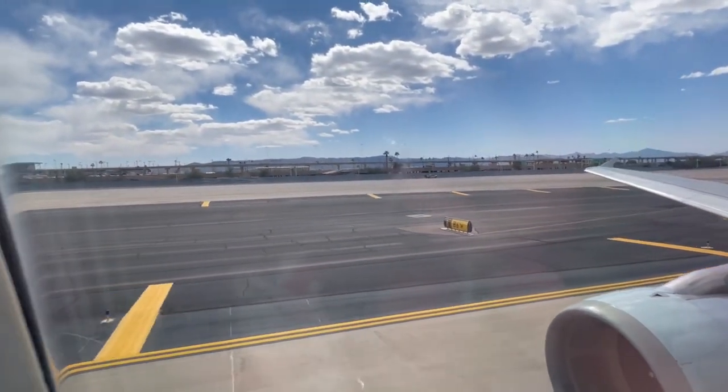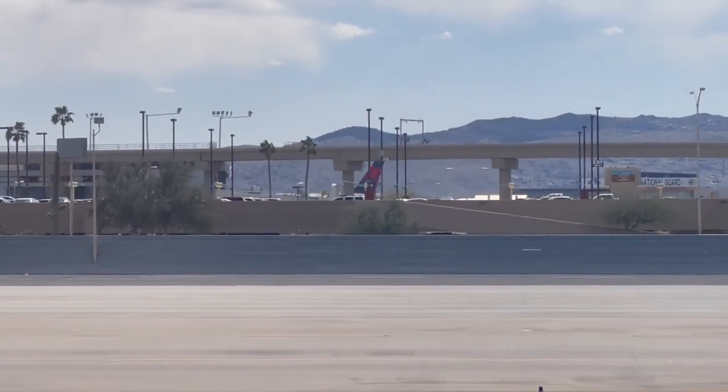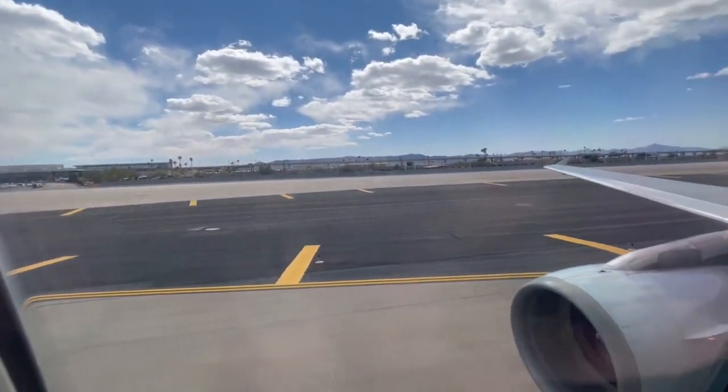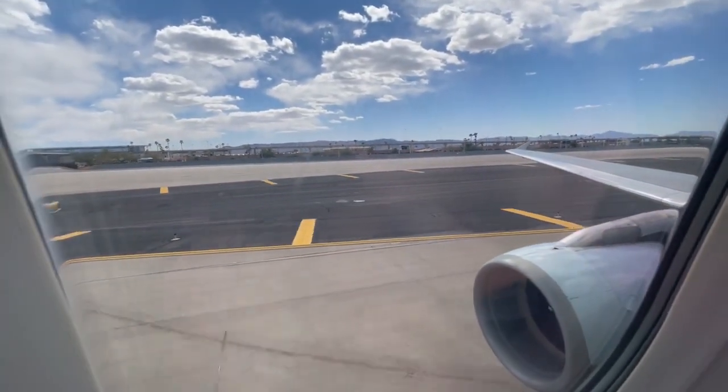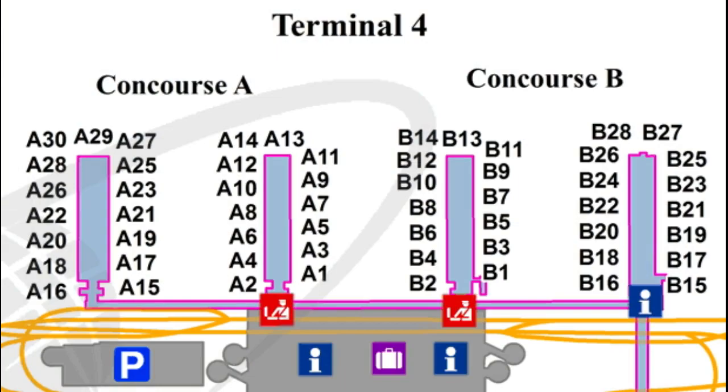Welcome to Phoenix, everybody. I'm super excited to be here as it's my first time here as an aviation enthusiast. There's a Delta Airbus A330 over at the T3 South Concourse. What a beautiful view we have over here at Phoenix Sky Harbor International Airport. This is lovely. As expected, I went full-on DSLR picture mode, so I do not have any more footage of our taxi in. However, I can definitely recreate the experience.